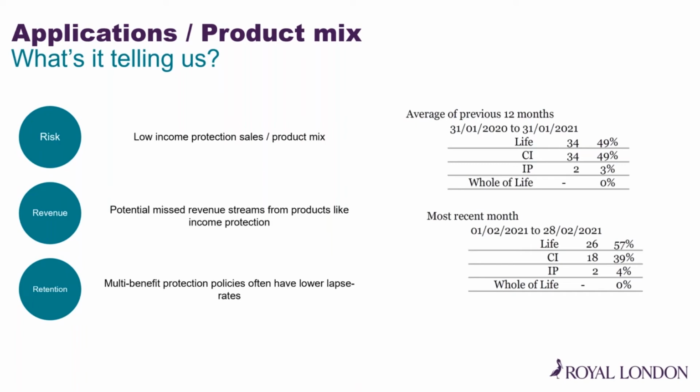And finally, from a revenue perspective, could there be missed streams here, such as income protection and whole of life? And if the advisor doesn't want to pursue these areas, can they signpost to another advisor, further boosting income and, more importantly, reducing any risk in the future to this business? And again, let's remember that multi-benefit policies generally have lower lapse rates to help with business retention.